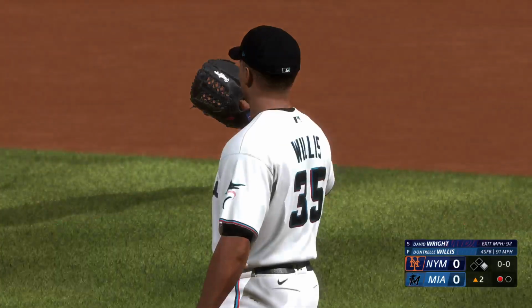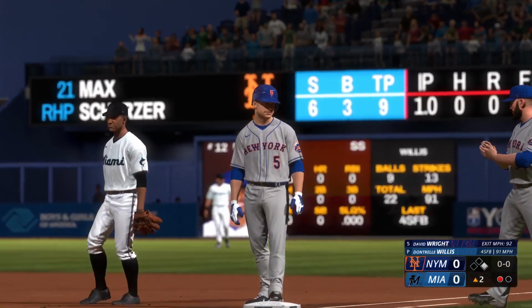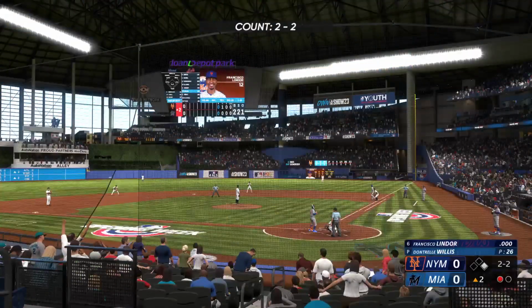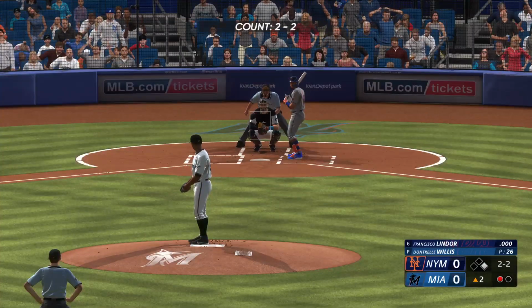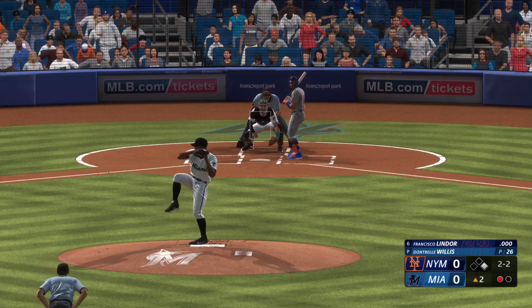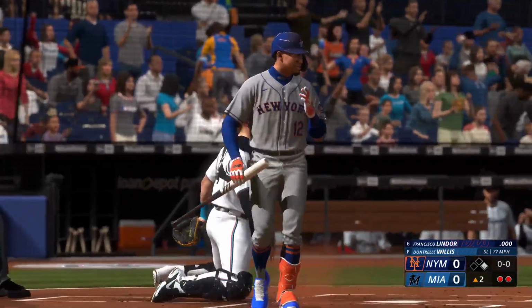Right there, does a great job of staying in the big part of the field. Man, there are a lot of hits there. Francisco Lindor. Man at first with one gone. Francisco Lindor up now for the Mets. Hitless in the series so far. He's 0 for 7. Swing and a miss. Struck him out. Now 2 out.